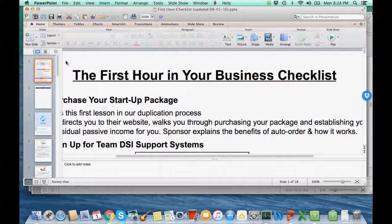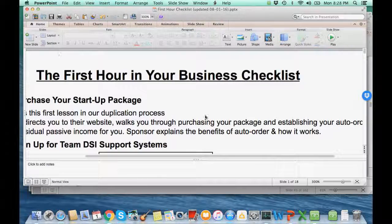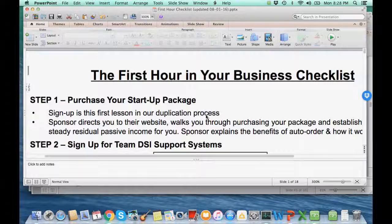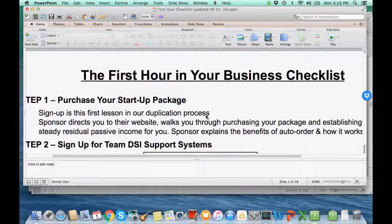When you're talking about having a first hour in your business checklist, that really rang true to me, because currently with our team systems, it's kind of like we send someone home, they do all these things, and it takes a while before they actually take action.